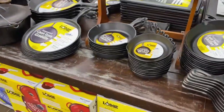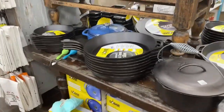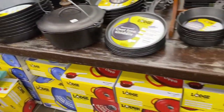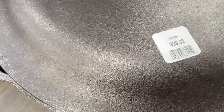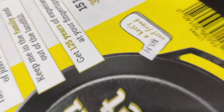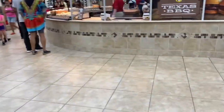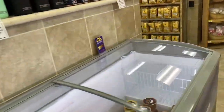And check this out, cast iron stuff, yo. The stuff that lasts a lifetime. Wow. If you guys want to know the price, there you go. Pretty awesome, you guys, pretty awesome. Store definitely has a lot of stuff in there. A lot of items.